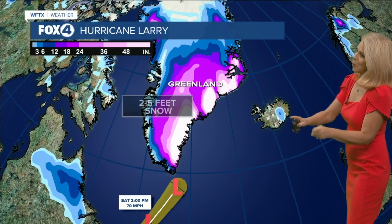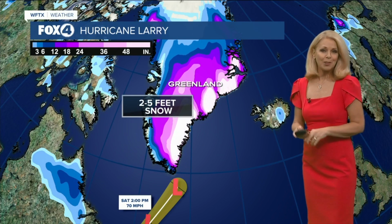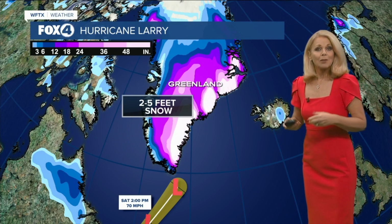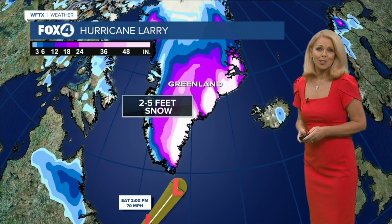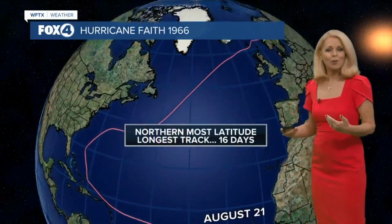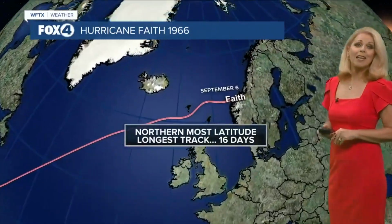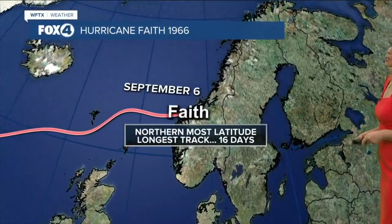And look at this. As it approaches Greenland by Sunday, this will combine with another area of low pressure, creating snow, blizzard conditions. Could see as much as 2 to 5 inches of snow up there in Greenland. And you would think this is so far north that it would be a record setter, but no. In 1966, Hurricane Faith made it all the way to the British Isles.